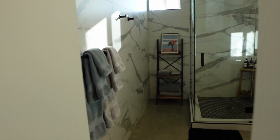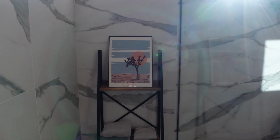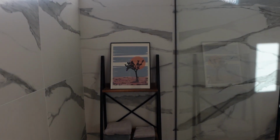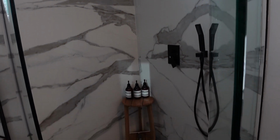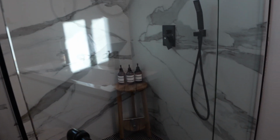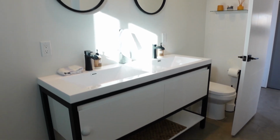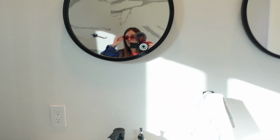Let's just go into a couple of rooms here. So this is the bathroom. And the shower. We've even got some really nice shampoo and conditioner. Cute little mirror. I got these at the store.